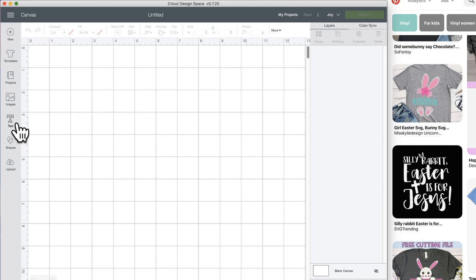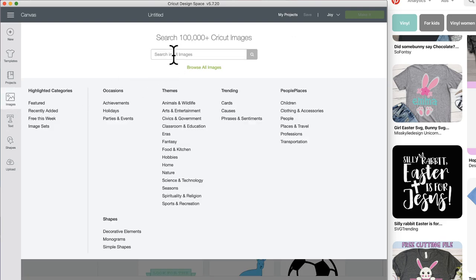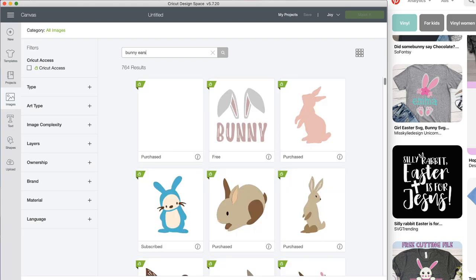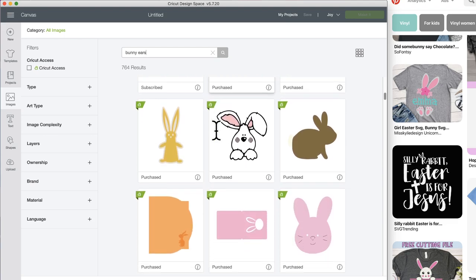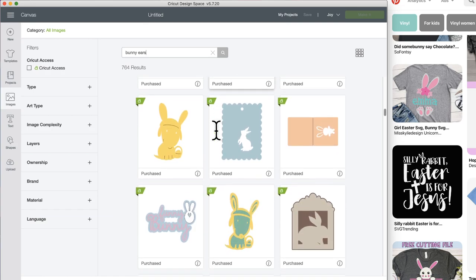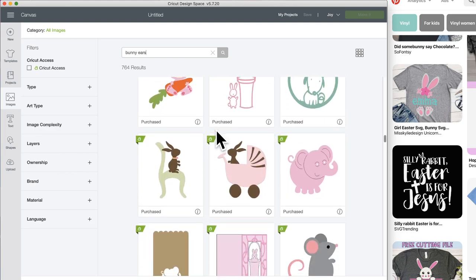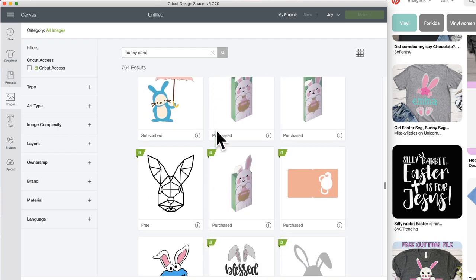Okay, we need bunny ears. Whoops, not shapes, images. Let's just search bunny. All right, let's search ears. Let's make it easier for us. Okay. I want to look at the unicorn ones too.